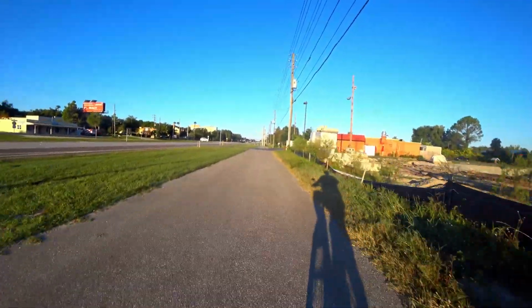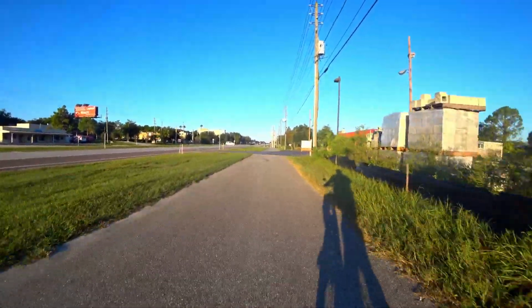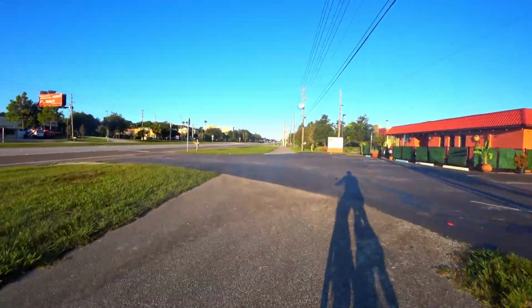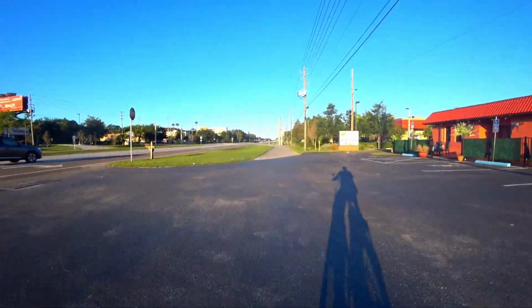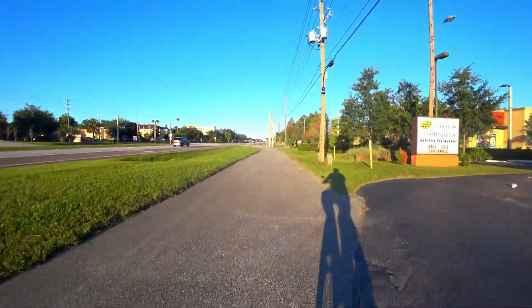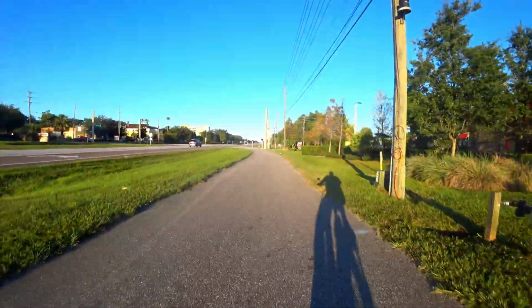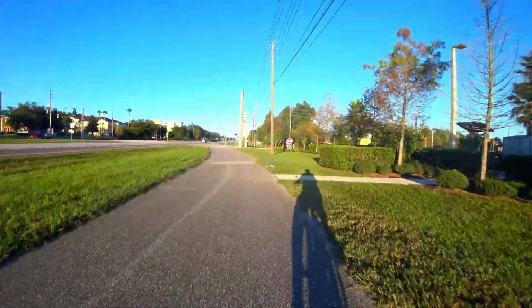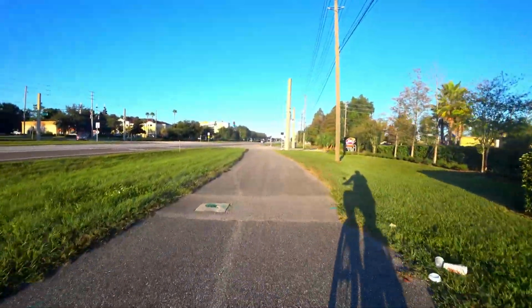This is a good little Mexican restaurant coming right here. Los Dos Padres. I'm probably saying that all wrong, but they got some good Mexican food there. We haven't had Mexican for a while. And we got a Dairy Queen. You can get a pumpkin pie and a Blizzard.